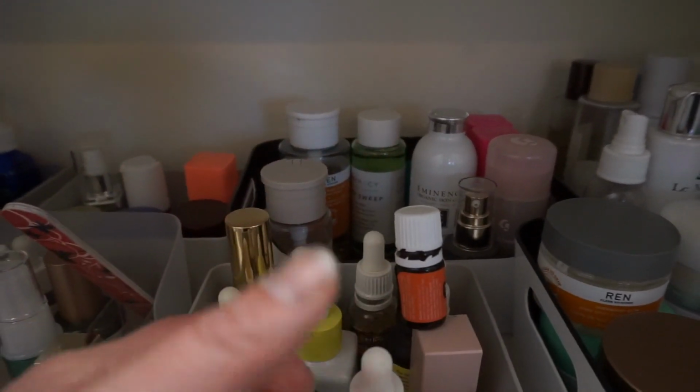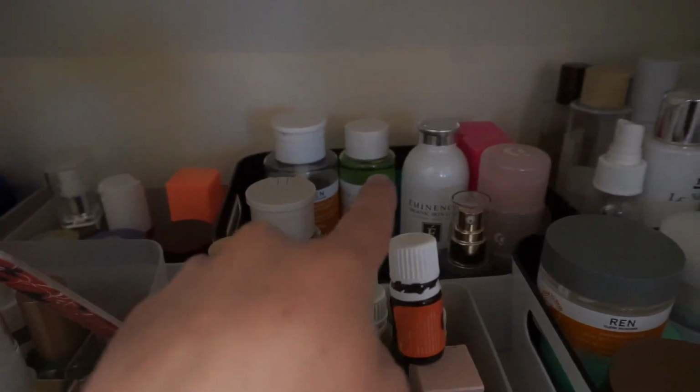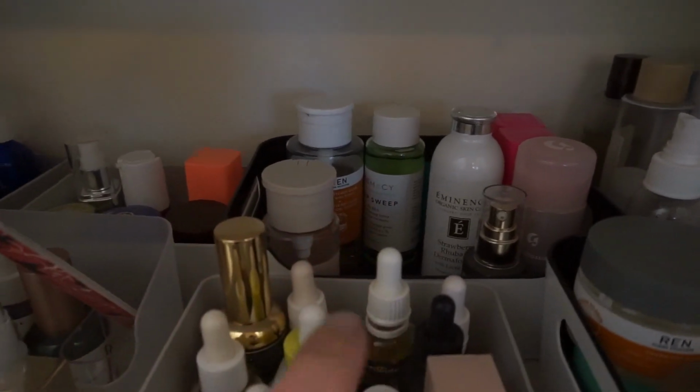Here is a bin that I don't use a ton. It's this one back here. This is my exfoliation bin. My Tatcha rice powders are in my shower, but these are the two I use the most. Whoopsies. These are the two I use the most on Sundays.